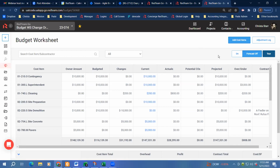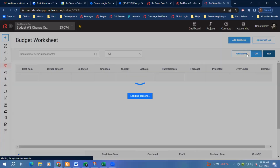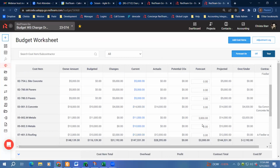Okay. And then the next thing I want to show you is a new feature that we've gotten requests for before. It is the forecast. So if I come up here to this toggle that says forecast and I click that on, oh, it's giving me an error because I slept too long. All right, if I turn my forecast on, you'll see that it opens up a column called the forecast column, right? So this column is really just a sandbox that you can use if you want to look at what you anticipate you'll spend or save on a particular cost item.